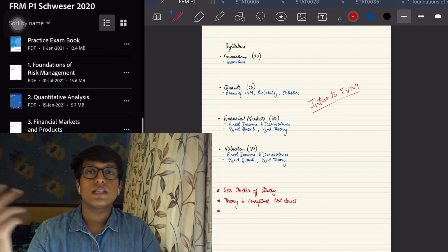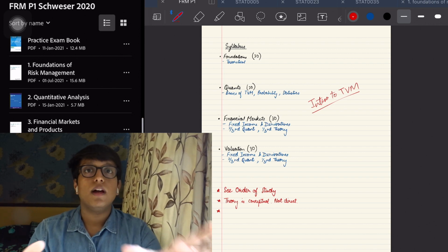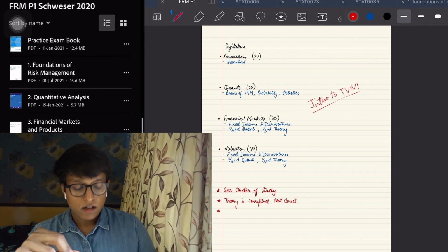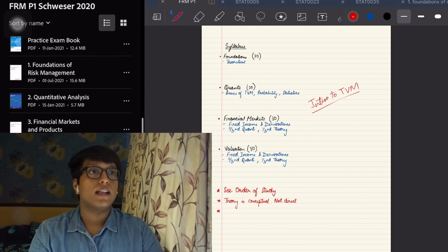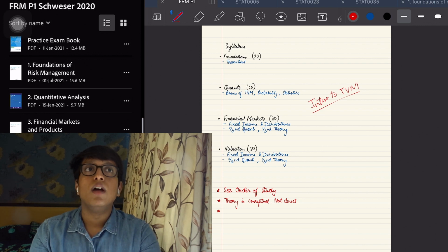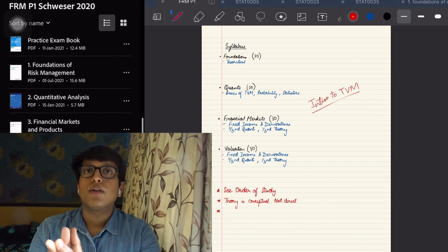Maybe if you're taking a CA or a CFA or any other studies that you've pursued, quants will be a very important part of those, and especially time value of money. So in quants, the second and third topics are probability and statistics, and only the basics of probability and statistics, the basic concepts that are required for you to be a successful risk manager are in there.